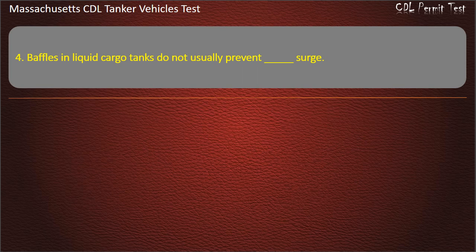Question 4. Baffles in liquid cargo tanks do not usually prevent surge: front to back, side to side, top to bottom. Answer. Side to side.